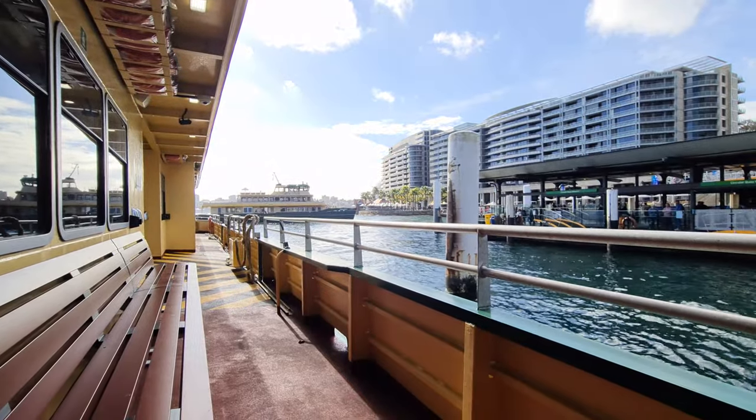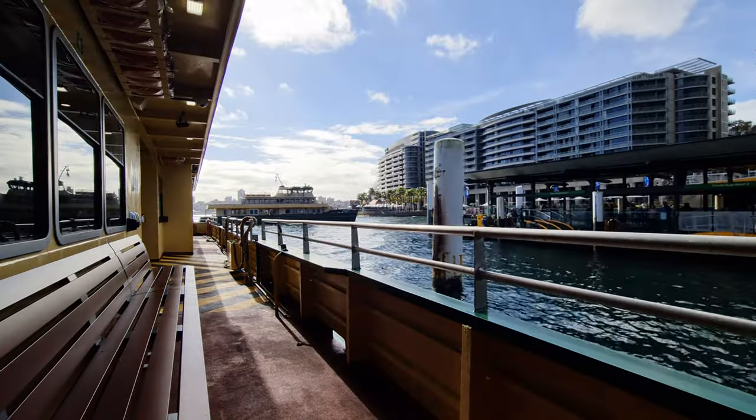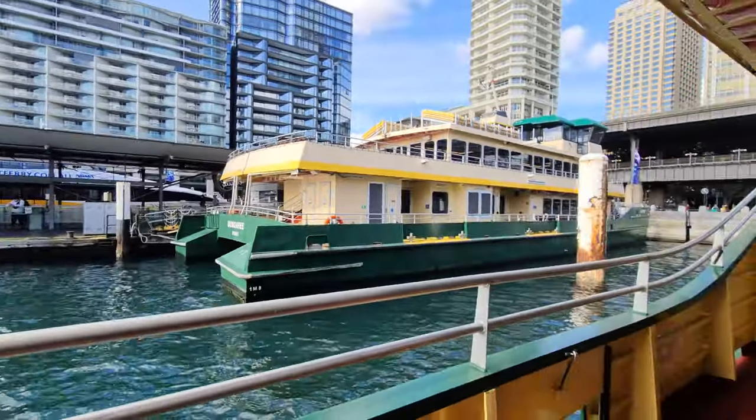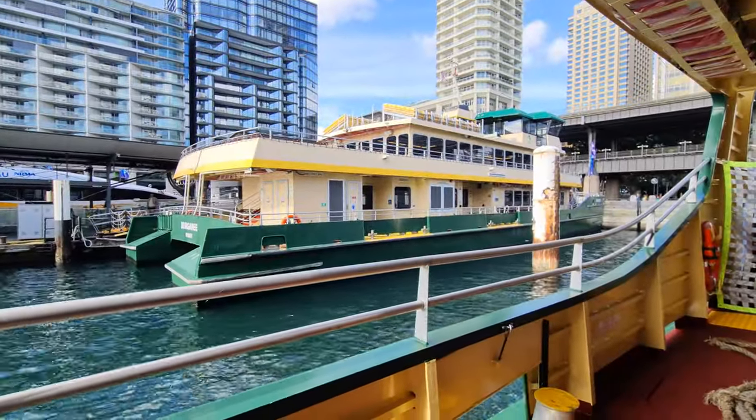I must say, I was quite a fan, and despite opinions and some press saying the contrary, I found the journey quite comfortable and smooth, so on the whole, I was impressed.